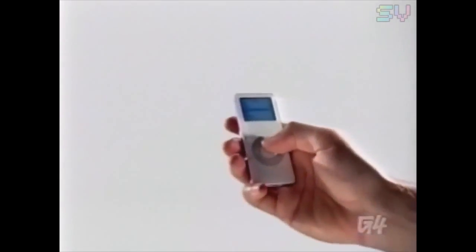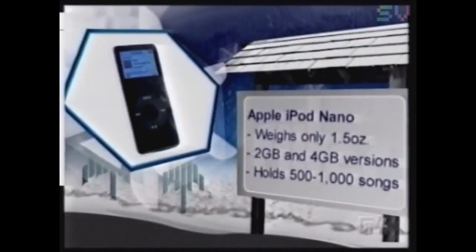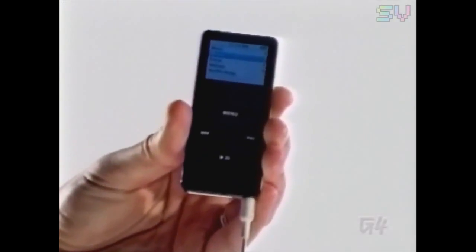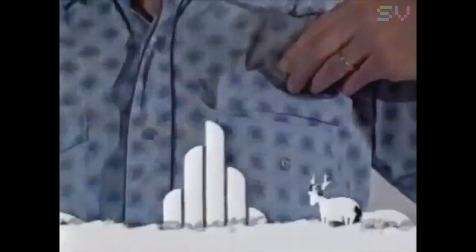Sporting the maximum amount of style that you can put in something the size of a stack of business cards, this tiny MP3 player has a color screen and is solid-state memory-based. With all the features of the new Nano, you can't go wrong buying it for the stylish person on your gift list. At least until next month when they announce that you have to buy the next one. Until then, you can get your hands on the impossibly small Nano for either $200 or $250.